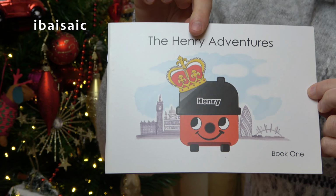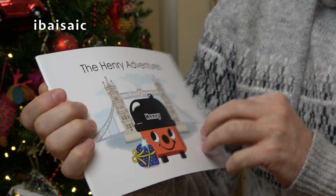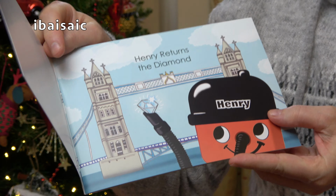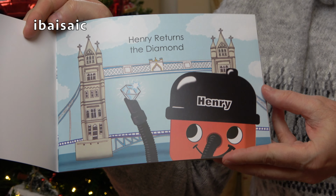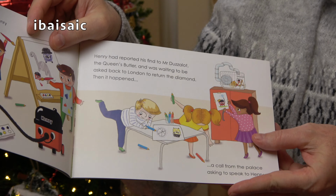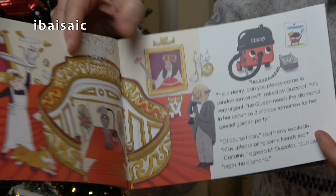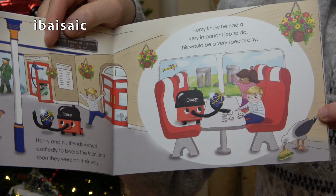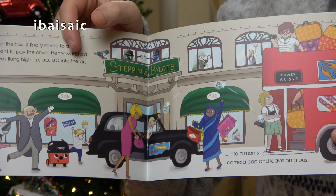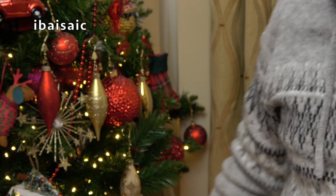So that's book 1. Here's another one. Book 2. Where's Henry going in book 2? Oh, he's returning a diamond. So obviously it's a story that carries on. I've not read these myself, I've just got them. So it follows on from the first book. Again, absolutely fantastic pictures, very colourful, very nice books, nice quality books. £3 for each of these books. I think that's good value.